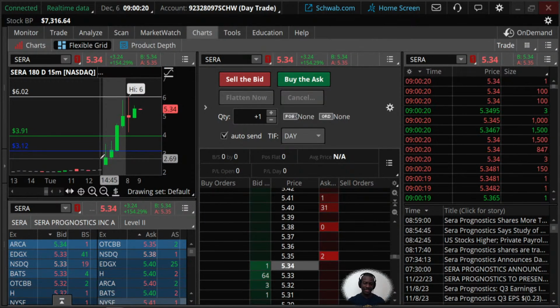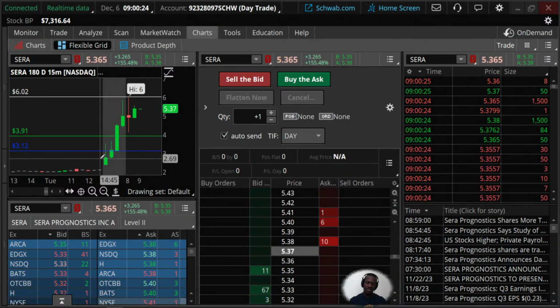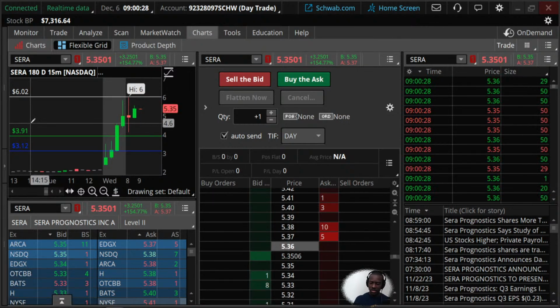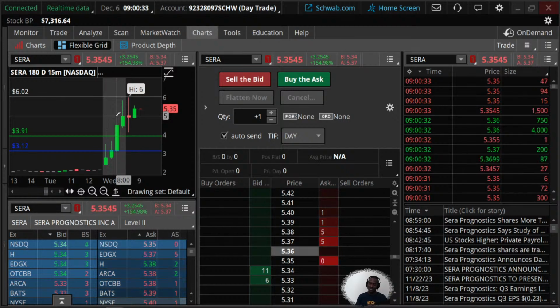All right. So it closed towards the top of this green candle. And we know that breakouts most of the time fail. So let's see. Oh man, no, I've got to get to this meeting. I'm not going to watch it.